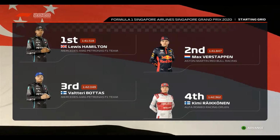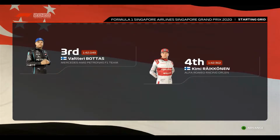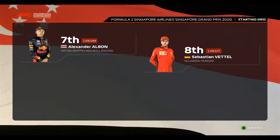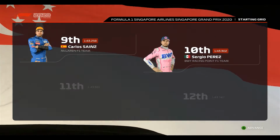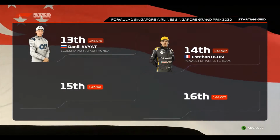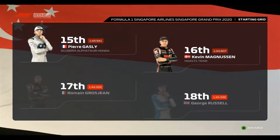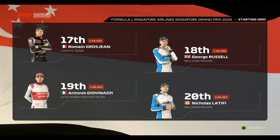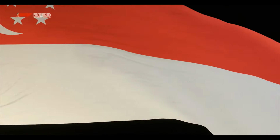Looking down the rest of the grid, we have Bottas, Raikkonen, Daniel Ricciardo, Leclerc, Albon, Vettel, Sainz, and Sergio Perez. Stroll, Norris, Daniel Kvyat, Ocon, Gasly, Magnussen, Romain Grosjean, George Russell, Giovinazzi, and Nicholas Latifi. Now, it's almost time for lights out, so let's go down to the track.